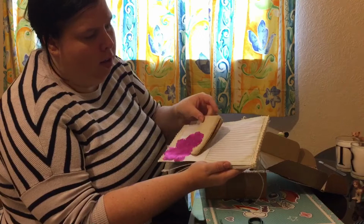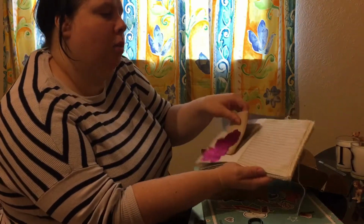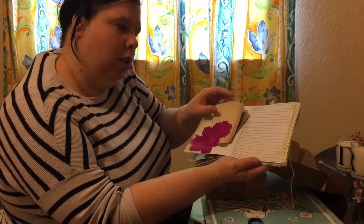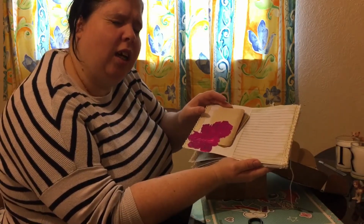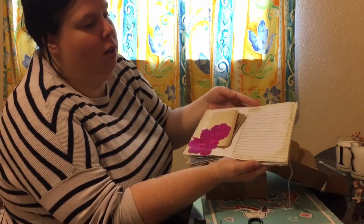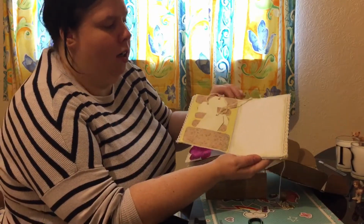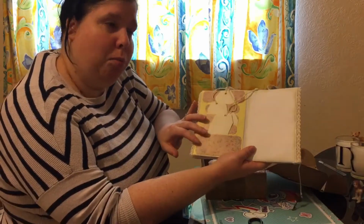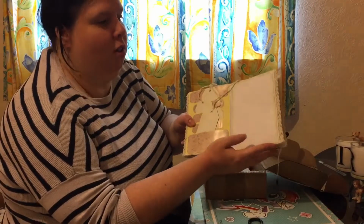And these papers here are what she did using tea bags. So I think it's called tea dyed paper. But anyways, can't wait to use them. And here, some more little tags in little handmade pockets, which are so cute.